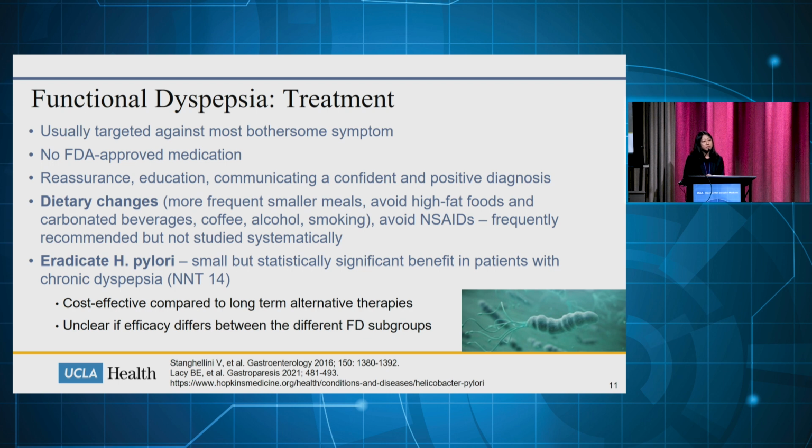Eradicating H. pylori has been shown to have a small but statistically significant benefit in patients with chronic dyspepsia, with a number needed to treat of about 14, and it's been shown to be a cost-effective strategy compared to long-term alternative therapies. But it's unclear if the efficacy differs between the different functional dyspepsia subtypes, so postprandial distress syndrome subtype versus epigastric pain syndrome subtype.